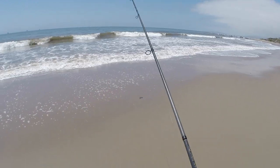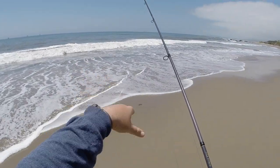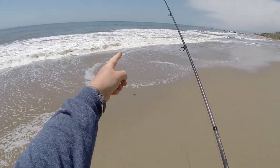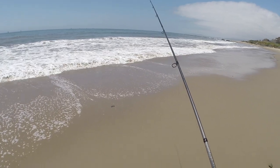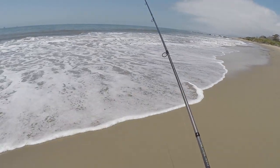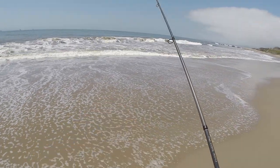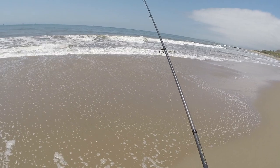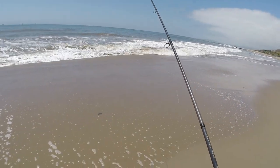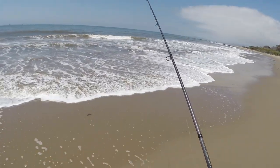So right where you see the water ripple, right there, the white water, that's gonna come in and undertow the bait and get all these sand crabs and sand fleas out right here. Literally, I'm out there in probably a foot and a half of water right now. And these perch, oh, there's a hit. These perch are gonna be running up and down this little line right here, chewing.